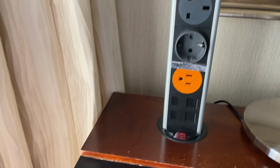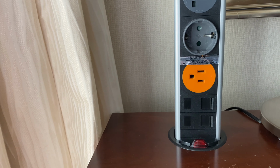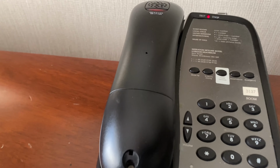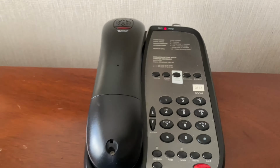So we've got international plugs and good old Ethernet. I imagine that doesn't work. We'll test the internet in a second and I will put the speeds on the screen. Notice a telephone by the bed. Telephone here, again, it's nicely signposted. So that's good.